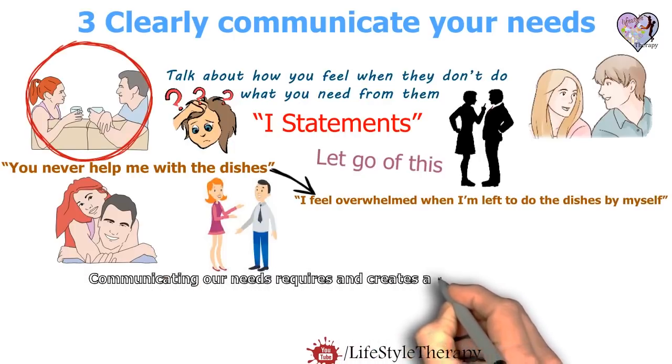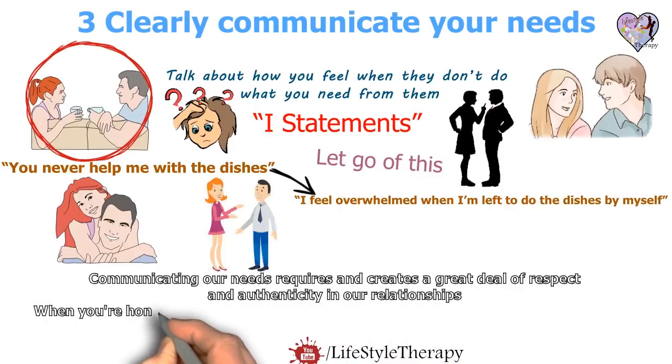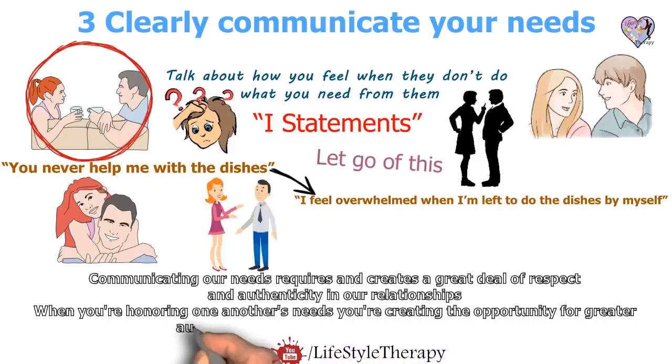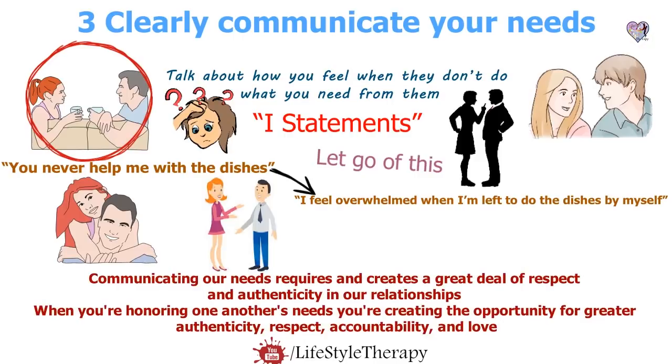Communicating our needs requires and creates a great deal of respect and authenticity in our relationships. When you're honoring one another's needs, you're creating the opportunity for greater authenticity, respect, accountability, and love.